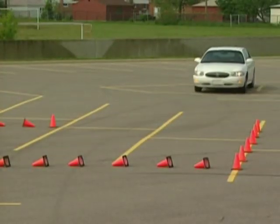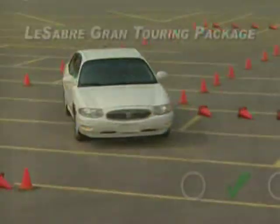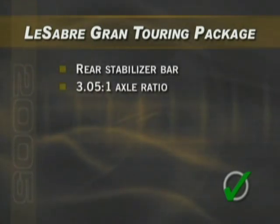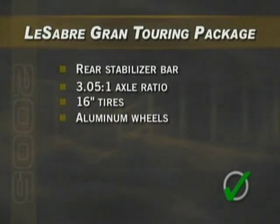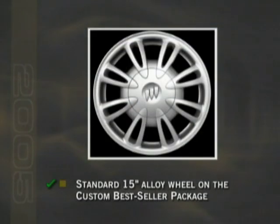Should a slightly firmer ride be desired to increase the LeSabre Custom's handling ability, the Grand Touring package can be included. This package includes a rear stabilizer bar, 3.05:1 axle ratio, 16-inch black wall touring tires, aluminum wheels, and a leather-wrapped steering wheel. LeSabre Custom with the bestseller package comes standard with 15-inch alloy wheels, which have a far better overall appearance than the hubcaps used on the Grand Marquis.